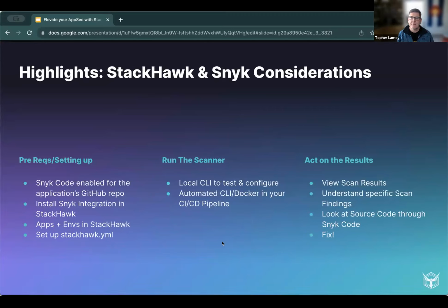When you're running the scanner, you first start off with just a local CLI. It's a local CLI tool. Once you get it set up and established, then you can embed it into your CI/CD pipeline. You can set it up to run for every merge, every PR, there's a whole bunch of options there. But the key is that it's automated and it's in your pipeline.